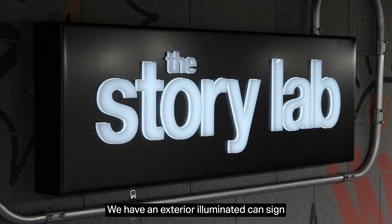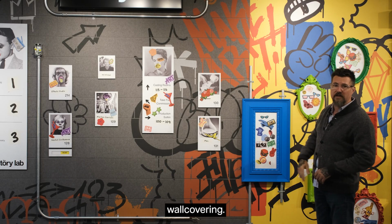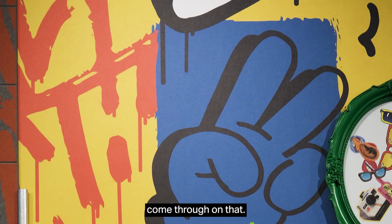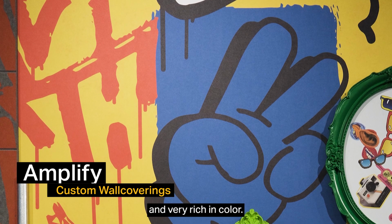We have an exterior illuminated can sign, and then this would be our mystical wall covering. And you can see the bright colors and how the bright colors come through on that. This particular wall covering has a great white point, super bright and very rich in color.